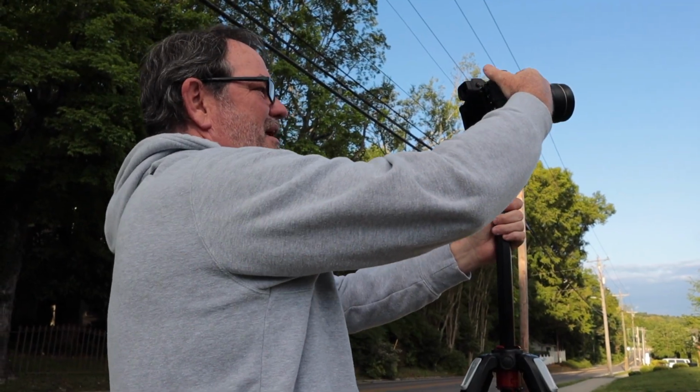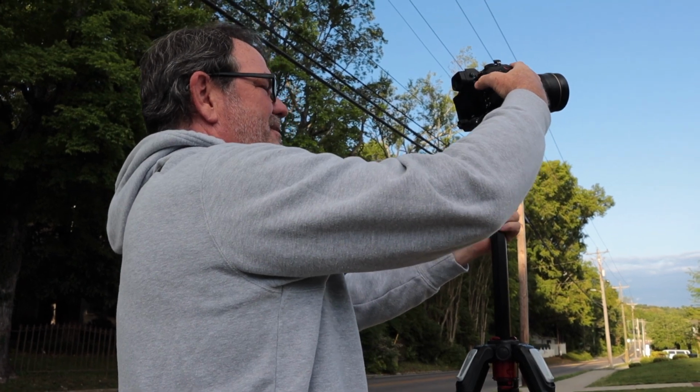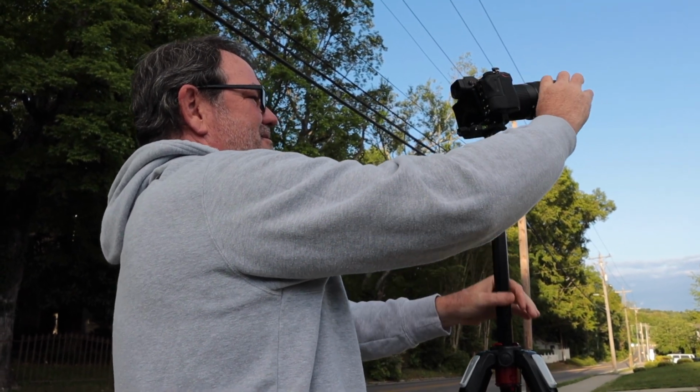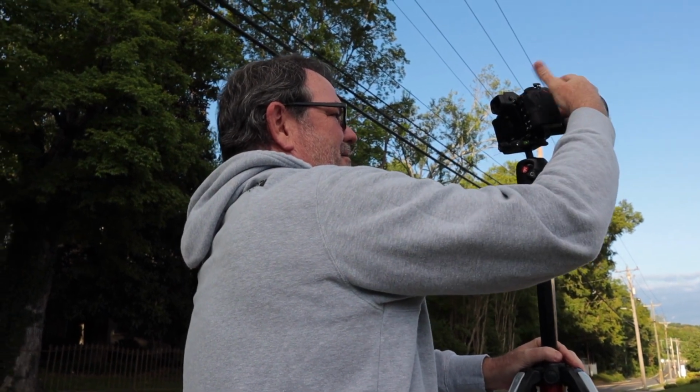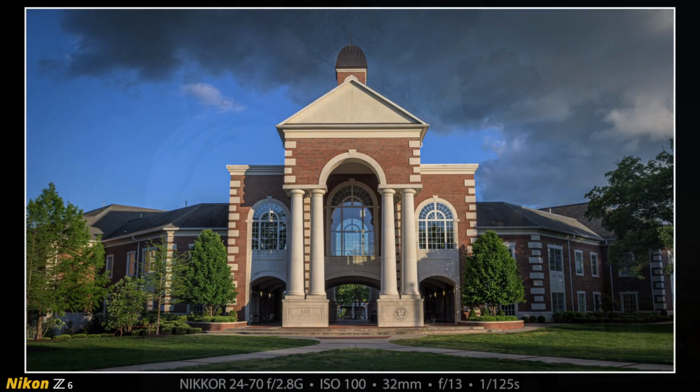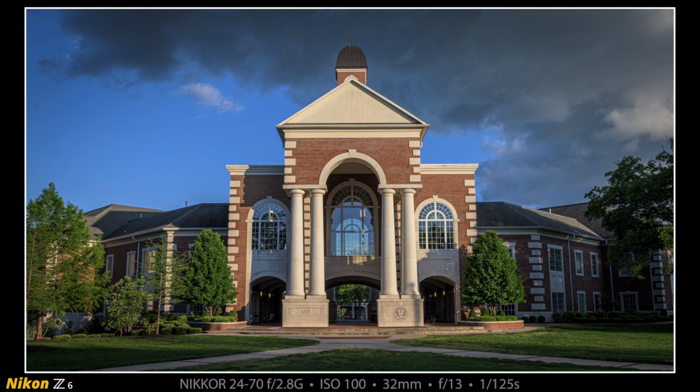I've got the function button on the front of the camera set to where I touch it, it gives a 10x zoom so I can manually focus and dial it right in. This is the only photograph I made with the 24-70 in this video. All the rest are with the old 1973 vintage Minolta 50mm f1.4. I love the golden hour light on the building here and the ominous clouds overhead. There was a cold front moving in, and eventually there were no clouds at all.